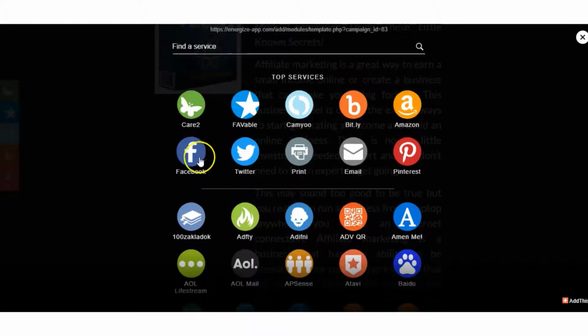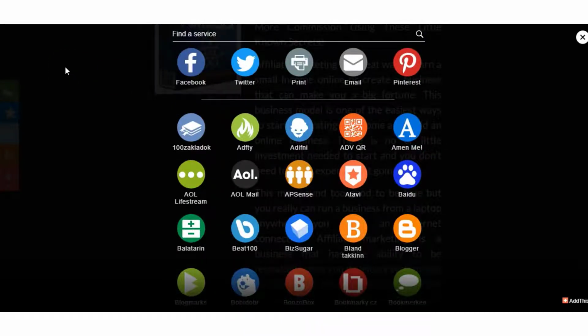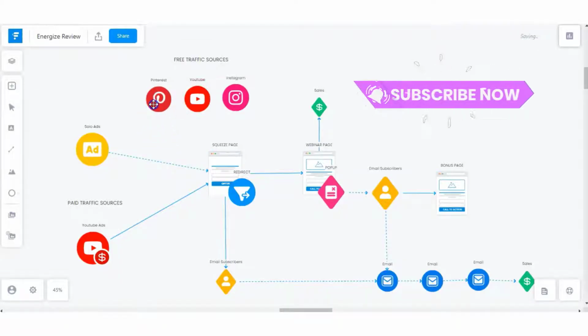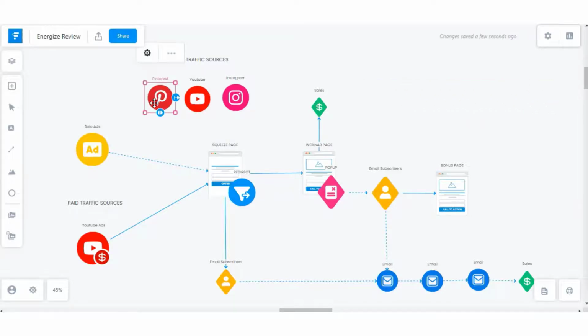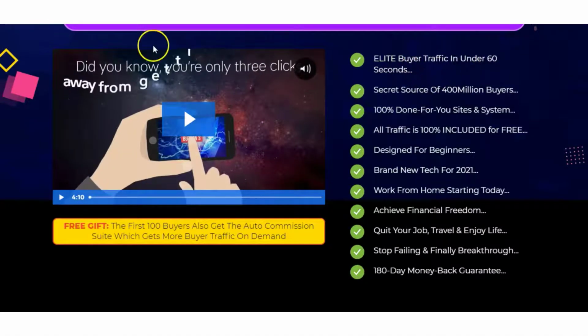And the ones that you can share on, like Facebook or Pinterest or the likes, unless you have a large following already that know, like, and trust what you say, there's a good chance that there's not going to be many people buying your high ticket affiliate offers. Even in their training inside Energize, they mentioned that the free traffic strategies is going to take time to build, which completely contradicts the elite buyer traffic in under 60 seconds that they claim on their sales page.